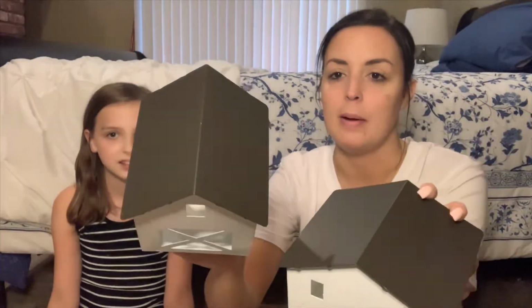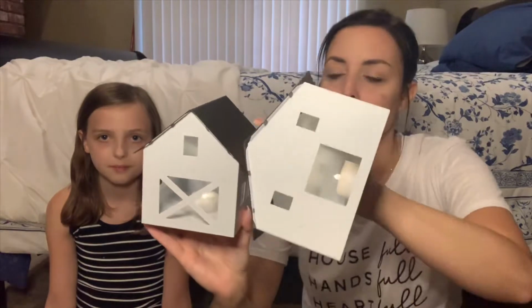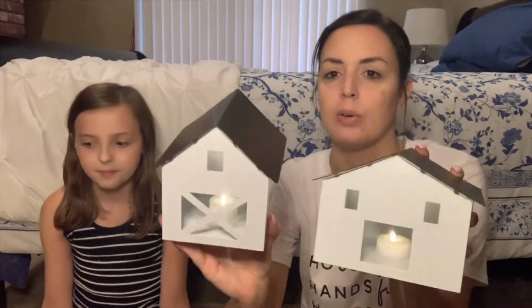I have the metal Christmas houses downstairs, the one with the sparkly snow on top, and I love those so much. So when I saw these, I was really excited because my sparkly snow ones probably aren't year-round, but they've been staying up year-round because I like them. And it's your house. If you like it, do what you want.